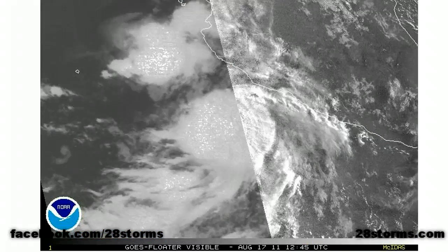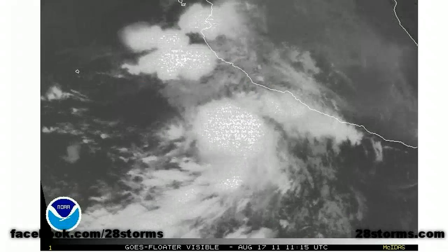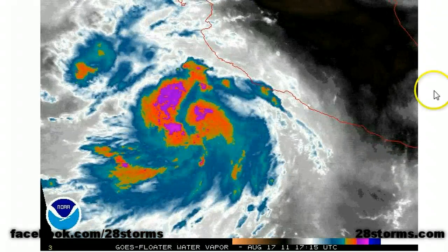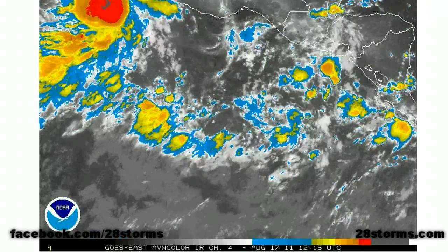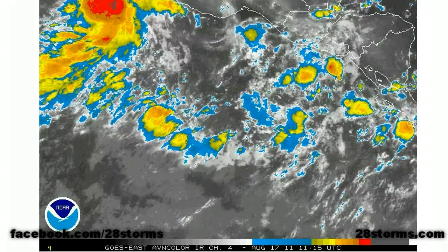However, if we look at the latest visible imagery, we see that there is an increase in organization, so the storm still appears to be getting its act together, and it should have no trouble becoming a minimal hurricane, especially as it continues moving off toward the west-northwest and away from this dry air over much of Mexico. And to the east of Greg, we really don't see any organized activity to the south of Mexico, so we're looking fairly good out there in the eastern Pacific this afternoon.